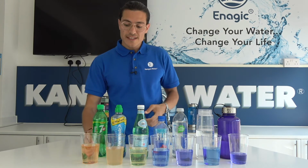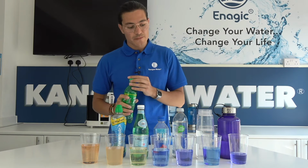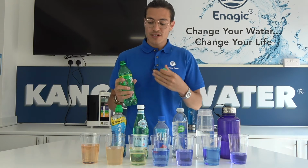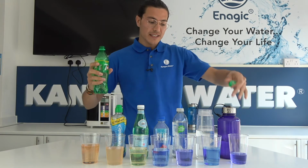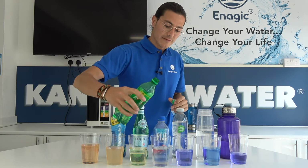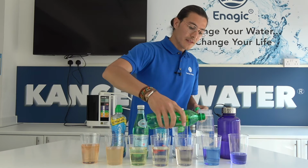And if you think the sip of soft drink is not going to do any harm, look what happens to your body after drinking a sip of Sprite. Have a look at it. This is your body, alkaline body. Look what happens after a sip of soft drink. It goes back to the acidic state. Just a sip.